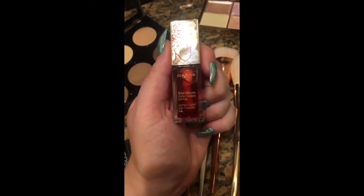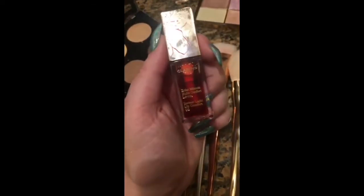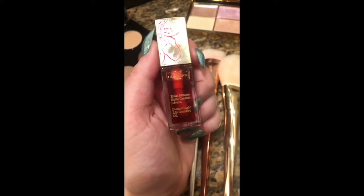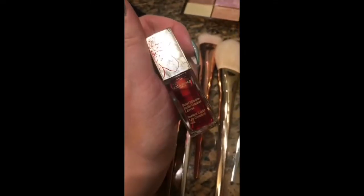Clarins Lip Comfort Oil. I've been using these for years. They bring out new ones all the time. I'm obsessed with them. You really need to get your hands on these. You guys know I wear matte lipsticks all the time, and especially when I'm wearing them for 8, 9, 10 hours at a time, my lips do get dry, so I replenish them using this.